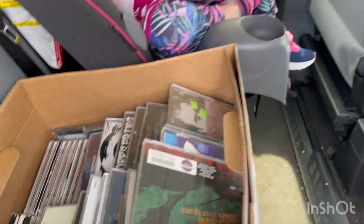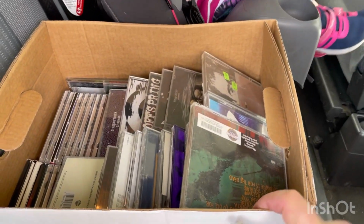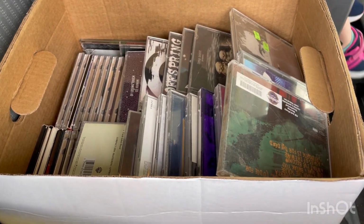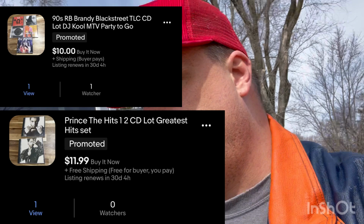So we're going to go get brothers from school and go to the playground. And I'm going to take these CDs. These are all like 90s alternative CDs. And I'm going to take pictures and list. While the kids play at the park, I'm going to take pictures and list stuff.